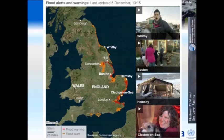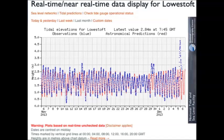Plenty of them, and indeed several of those areas suffered a significant surge with damage and dislocation of people. That's actually the surge itself. This is at Lowestoft, which is on the east coast, and you can see the surge showing up in the long-term records from November 2013 through to December 2013, so there's a month there.